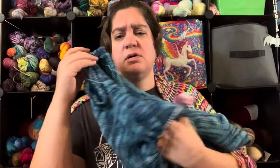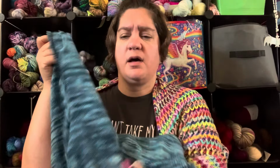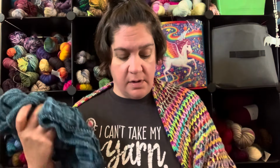So let's see, where's my sleeve? Hard to show how much I've done. I'm probably not half done. We're making this longer than the pattern calls for. The pattern says you can be pretty short. But it's so soft. I'm almost jealous that I'm not the one that gets to wear this, but this is not my color. It looks okay on me, but I'm not a blues person. But it's still so pretty. But okay, enough about that. Oh, I guess I could show you the bag it's in.